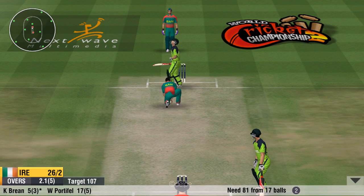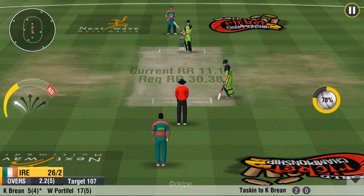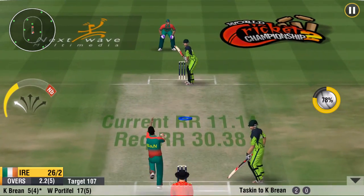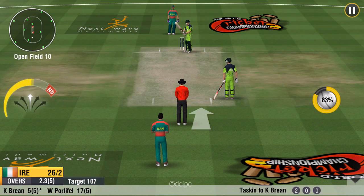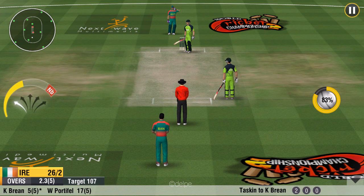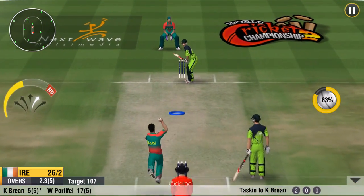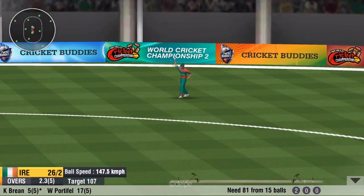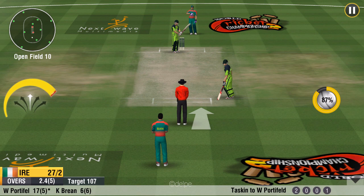He is hit by the delivery. He was in two minds whether to go for the shot or let it go. A swing and a miss. The batsman got luckier there. A good effort from the fielding unit. They need to keep this momentum going forward.